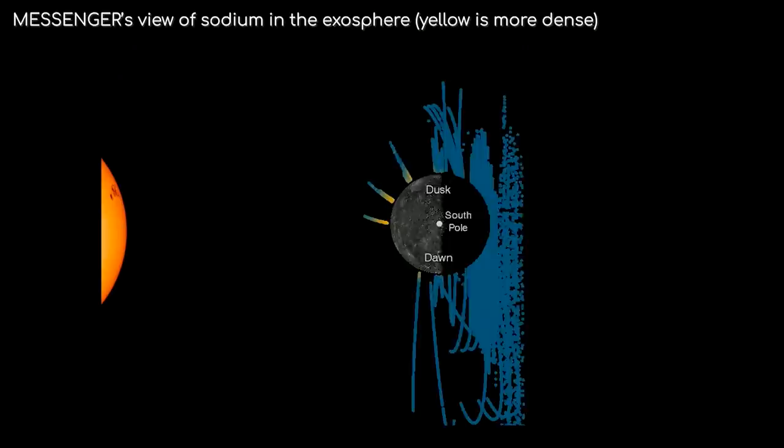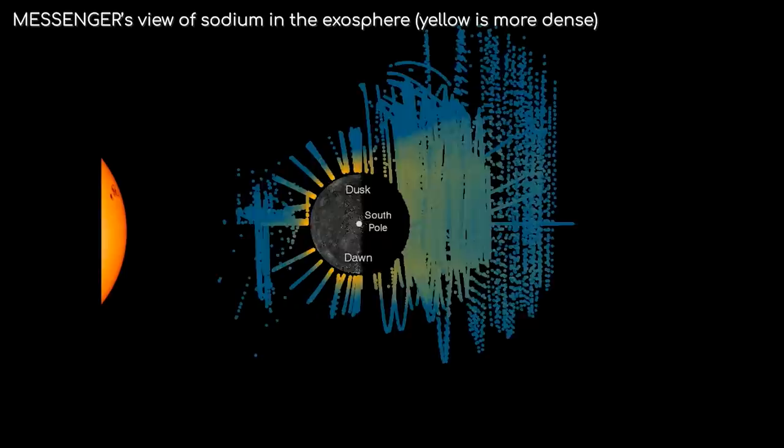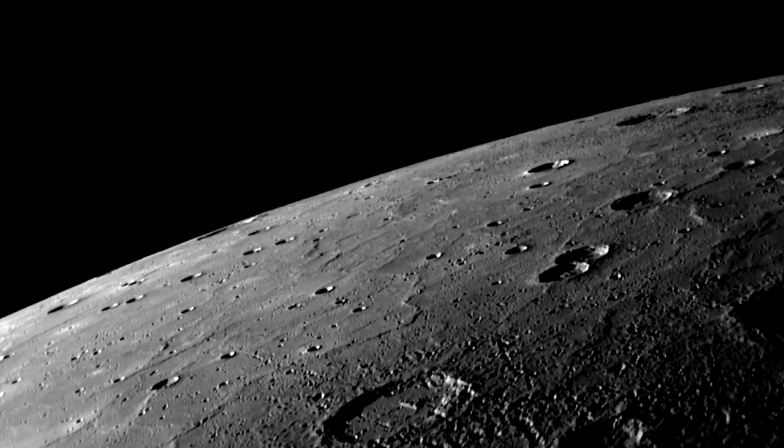Were it not for the processes that replenish the exosphere, Mercury would lose it all to space over a relatively short time frame. While most substances certainly do come from the planet's surface, it also contains other elements like hydrogen and helium, which cannot be found there. So where did they come from?